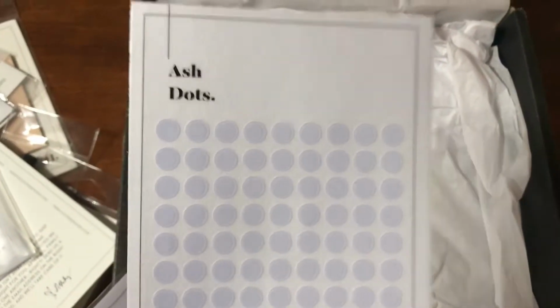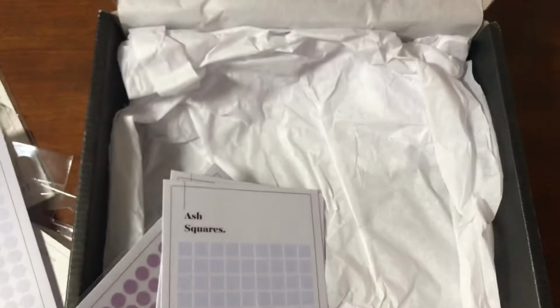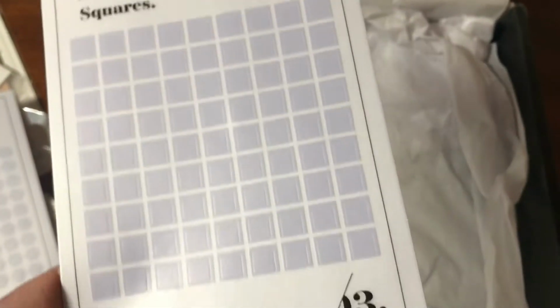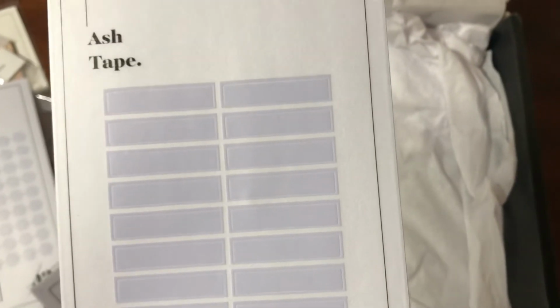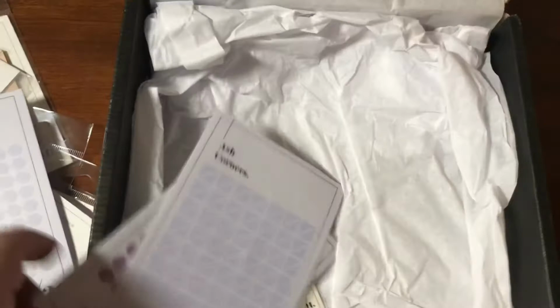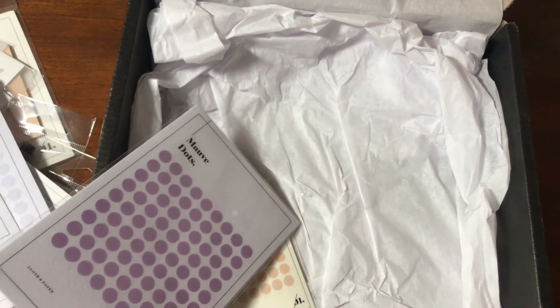I'm sorry if you hear my dog squeaking in the background. But yeah, so this is the hexagon, the square, the tape, and the corner. So yeah, the quality of these is so nice.